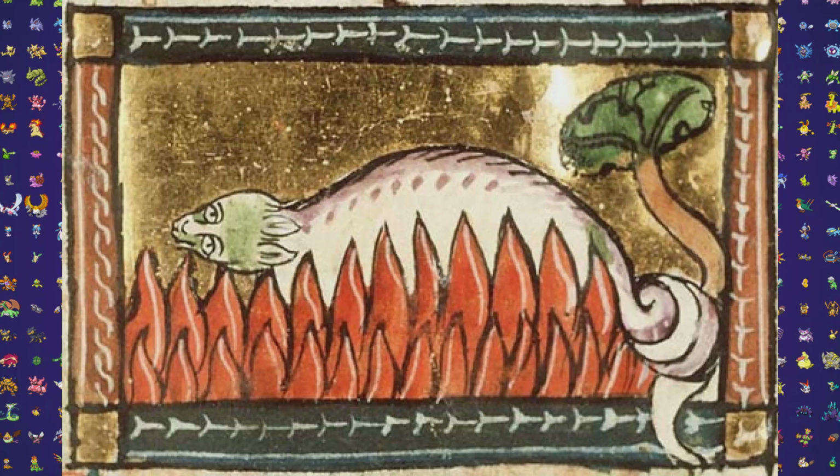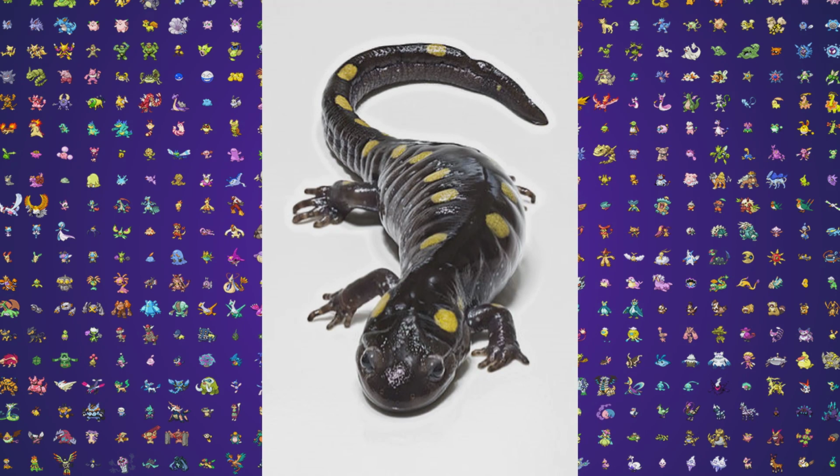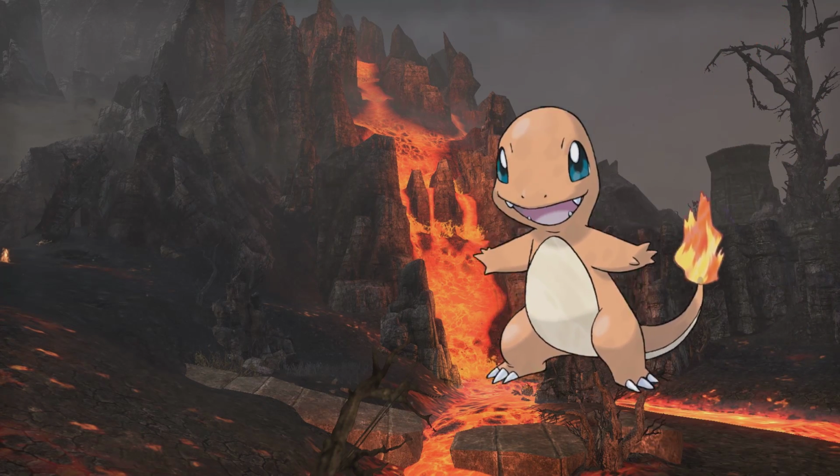Now, one of the interesting things about Charmander is that it has a hidden ability called Solar Power, and Solar Power actually comes from the inspiration of a real life spotted salamander. Now, the species is identified as the first known photosynthetic vertebrate animal that is capable of converting energy from the sunlight. So that's where they got the inspiration for this hidden ability, Solar Power.